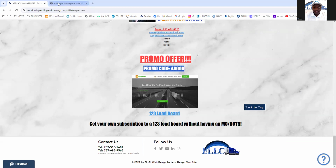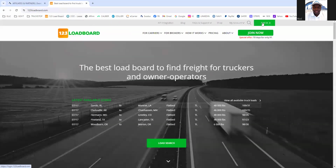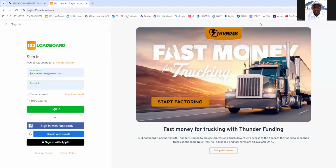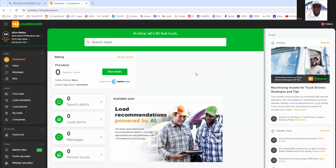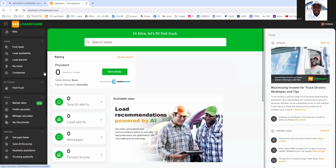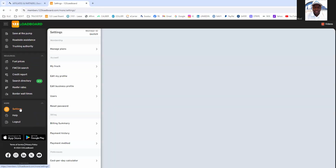So let's go to 123 Load Board, where I can go into the settings and show you the three price points. So not only am I going to show you that, I want to show you something else too about a little bit of dispatching tricks. Okay, so we're now logged into our premium plus version of 123 Load Board, and we're going to scroll down to settings. Okay, and then we're looking at manage plans.